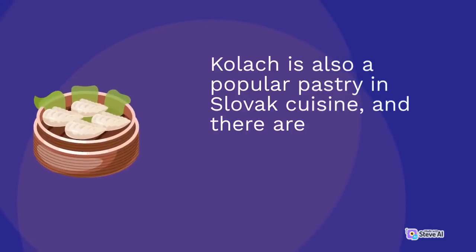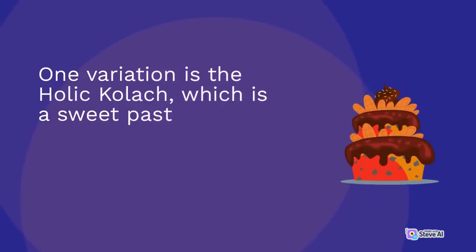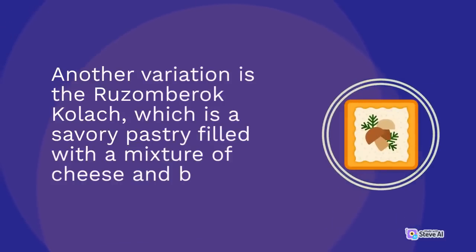Kolač is also a popular pastry in Slovak cuisine, and there are several regional variations of the pastry throughout Slovakia. One variation is the Halak kolač, which is a sweet pastry filled with a mixture of walnuts, honey, and cinnamon. Another variation is the Ružomberok kolač, which is a savory pastry filled with a mixture of cheese and bacon.